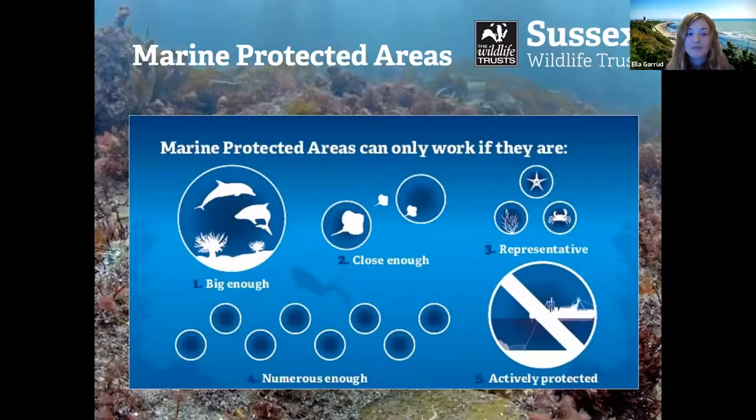So they have to tick a certain number of criteria to actually work. First of all, they need to be big enough and to protect a big enough area. They need to be close together, because many marine species are mobile. They will swim out of a protected area, so there needs to be another one close by so that it's still protected.